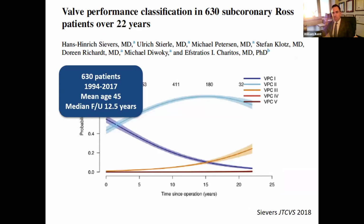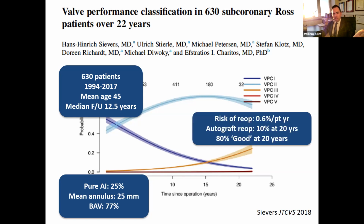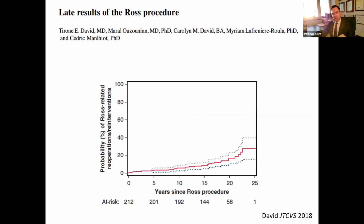So if you look at Sievers, German aortic surgeon, lots of experience in Ross procedure, 630 patients, mean age of 45, so young cohort, good long follow-up. Many of these, 25%, had pure aortic regurgitation with a generous annulus size, and 77% were bicuspid valves. Following his results, the risk of reop, 0.6% per patient year. So 10% at 20 years, roughly. So 80% of these patients were good, with minimal deterioration of the autograft. So not a high incidence of reop. That's pretty good, especially relative to a bioprosthetic.